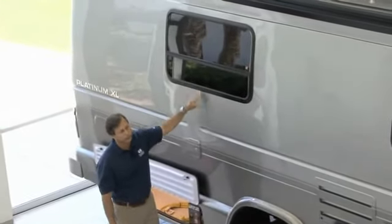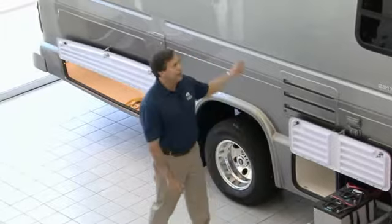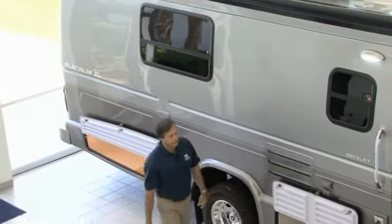Really a nice feature. Also from a safety standpoint on these windows, it's much harder to break in. Sure, you can take a hammer and break them, but on a T-slider window, you're just inviting people to get into your coach, which we don't particularly like.